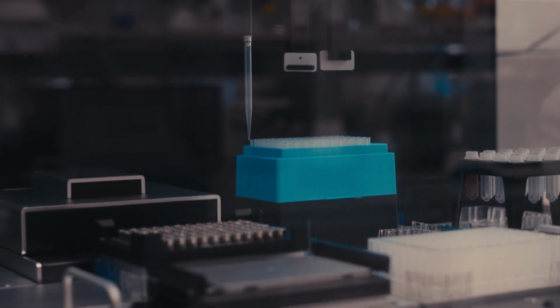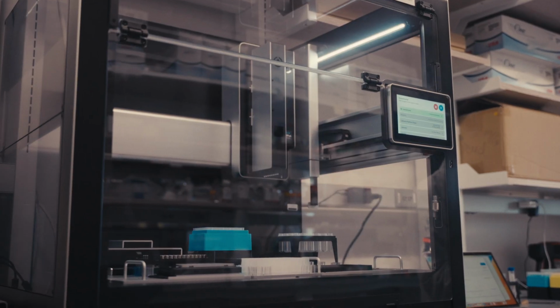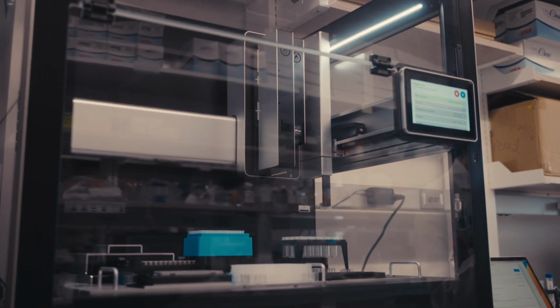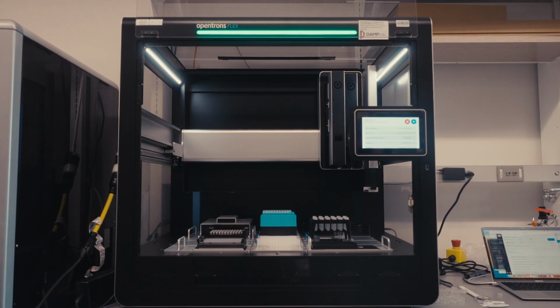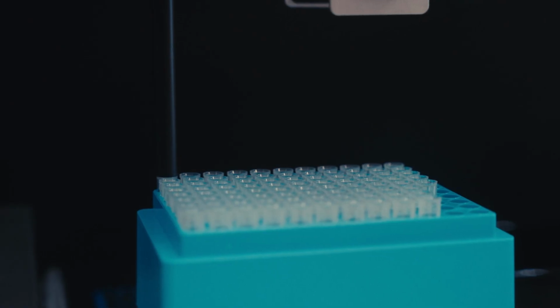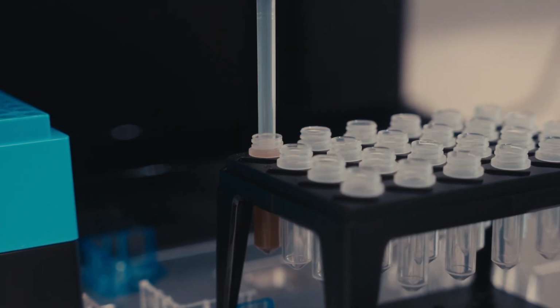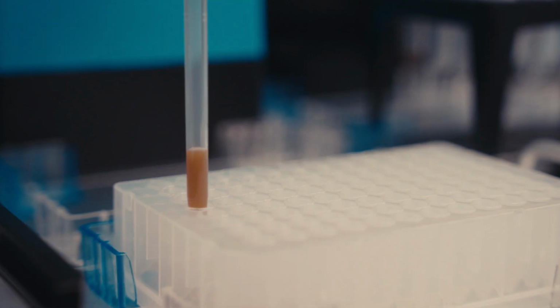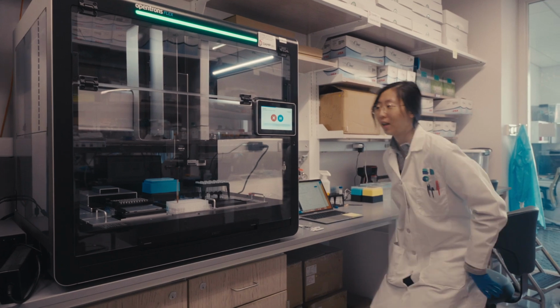And this completes the calibration. Now we're about to start the run. So Flex is definitely easier to use. It has a lot more space. It has a lot more deck space for different hardware modules and additional labware onto the deck. Oh, so now it's my time to relax.